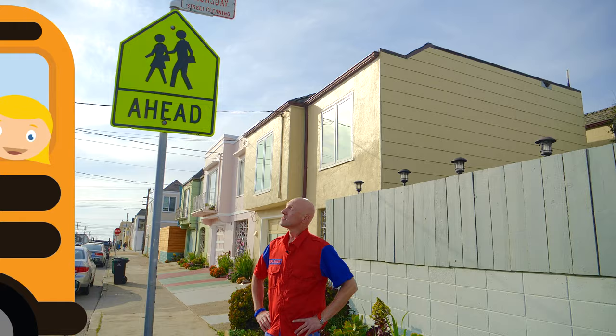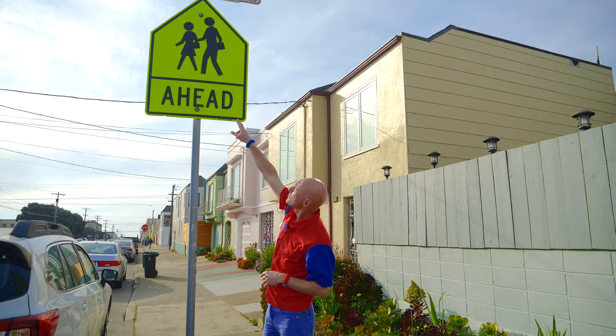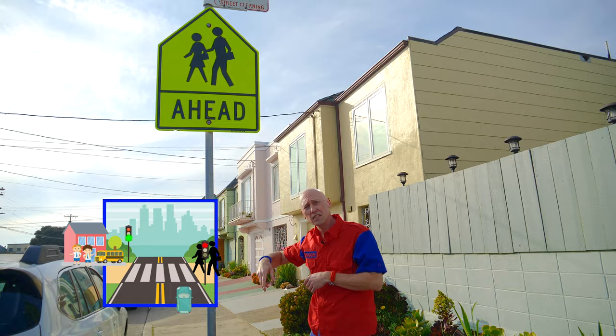So here's another yellow sign. This one is all yellow. It says ahead. Now what does that mean? Well, right above it is a picture of a grown-up walking across with a child. That means that there's a school crossing ahead. So the parents are crossing the street with their kids.